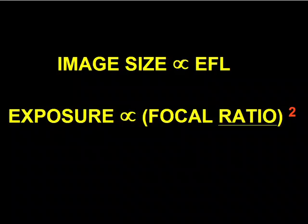There are 2 main principles that you use in film photography or any kind of imaging. The image size, which is the size of the image on the sensor, is directly proportional to the focal length of your optical system. We call it effective focal length, or EFL, because we get to change it a lot. And the exposure is directly proportional to the square of the focal ratio, focal ratio being the diameter of your objective divided by its focal length. And it's the same as in film, using little lenses on cameras or big monster telescopes.